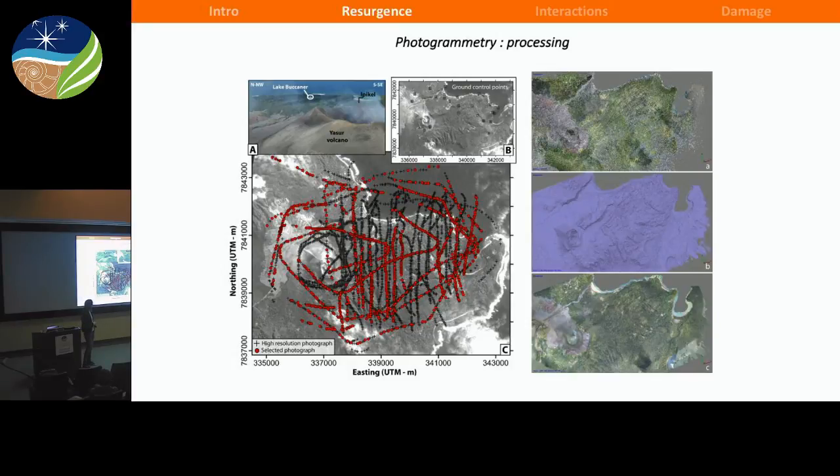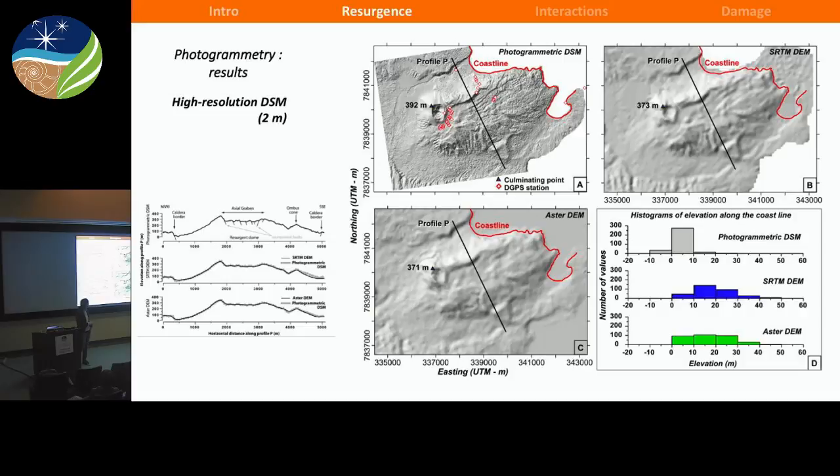So from this you get a point cloud. You need to filter it, and you need to clean it quite a lot. And then you get your 3D model, your surface model, and also, which is very convenient, a very precise ortho image. So just a comparison between, this was the SRTM-DEM, and this is our photogrammetric digital surface model. It's a little bit like, it was very blurry, and now you kind of put on your glasses.